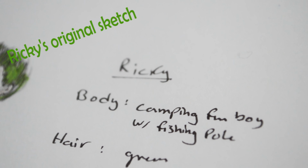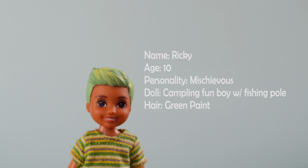He's about, I'd say, 8 to 10. We haven't come up with an exact age. He's probably 10. I'd say 10. His body is, I guess they're called Chelsea's now. I was gonna call him a Kelly. It's the Chelsea Clubhouse Camping Fun Boy with Fishing Pole. You can find him on Amazon.